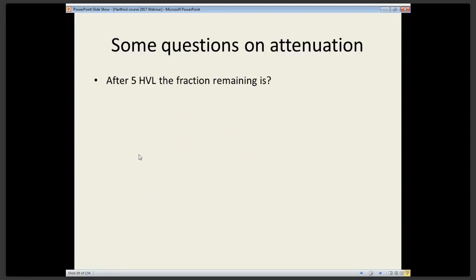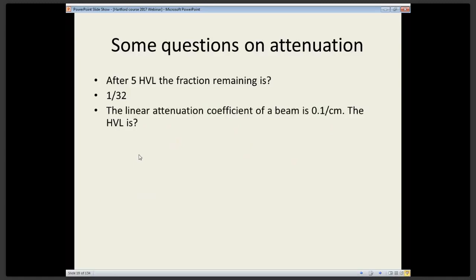After five half value layers, the remaining fraction is half of a half of a half of a half, etc. And if you do the math, and that's the way you should handle these problems, these half value layer problems are best handled by just taking half of a half of a half of a half. You end up with 1/32. Linear attenuation coefficient, however, is different from half value layer.